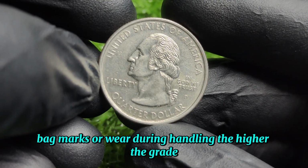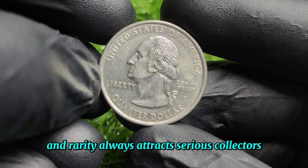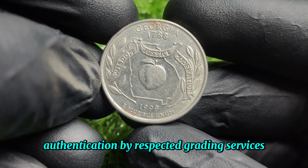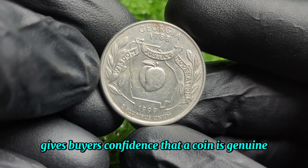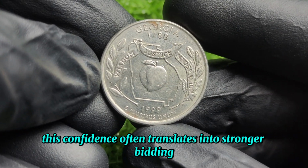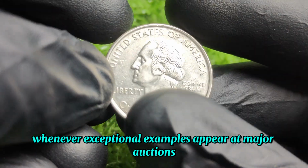The higher the grade, the fewer surviving examples exist, and rarity always attracts serious collectors. Professional grading also plays a major role in determining value. Authentication by respected grading services gives buyers confidence that a coin is genuine, accurately graded, and properly identified. This confidence often translates into stronger bidding whenever exceptional examples appear at major auctions.